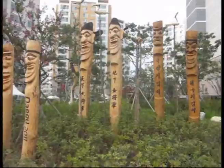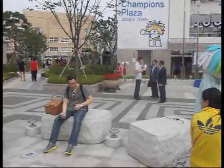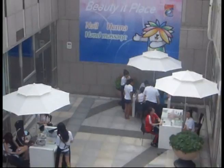These are the mascots. They're some kind of dog that they have in Korea, dressed in traditional clothing. Down here's the beauty place. Nails and hand massage.